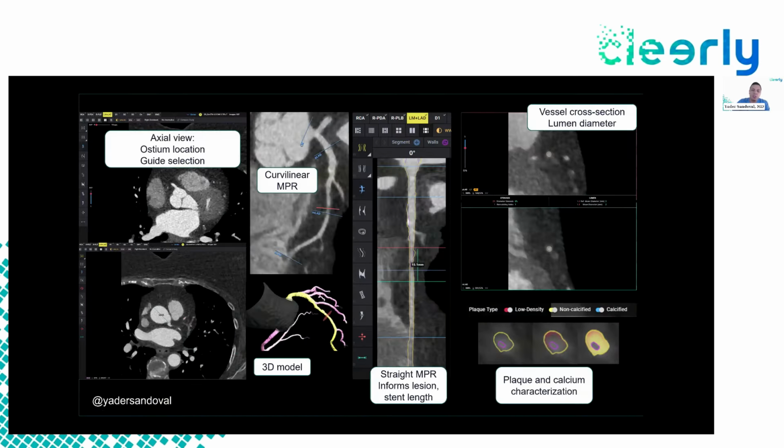Now, if you think about all the steps that I talked about for intervention application, you can really think about how we can better prepare our procedures. So what do we care about as interventionalists? Well, we want to know what guide we need. So if you go to an axial view, you can easily understand the takeoff of both the right coronary artery and the left coronary artery system.